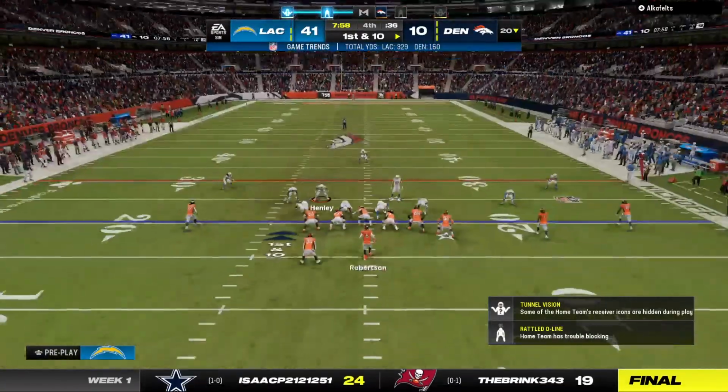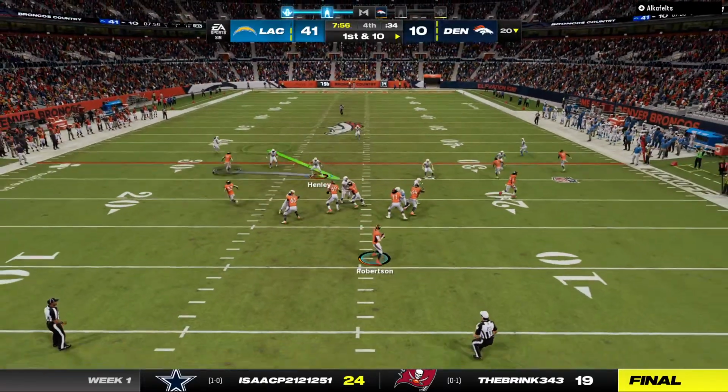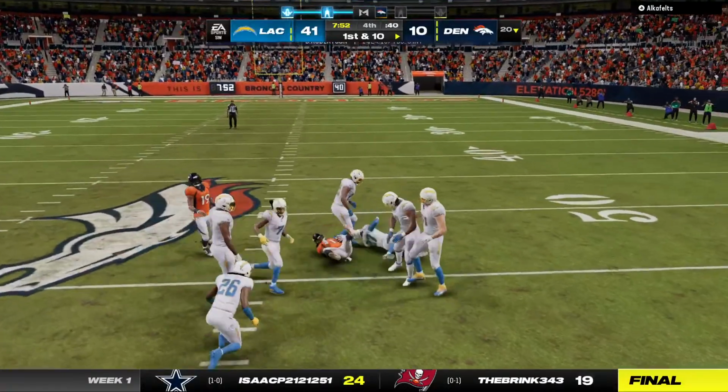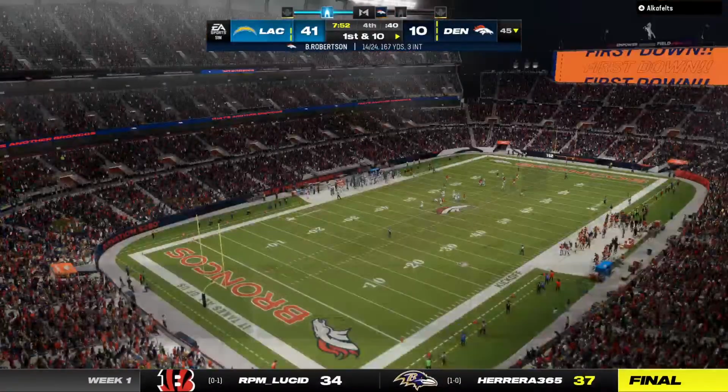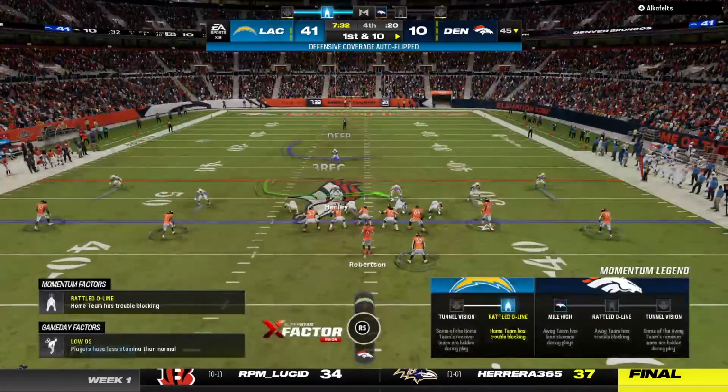Denver offense at the line, ready to go. And whatever promise they showed in the preseason has not translated into week 1 because they have not been particularly competitive here at home, no less. These fans just kind of beside themselves right now. A really nice gain of 25 yards.